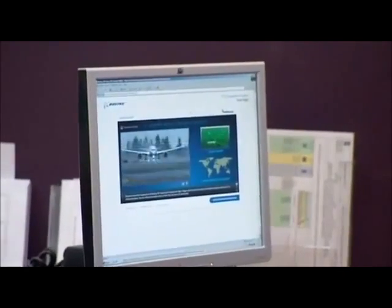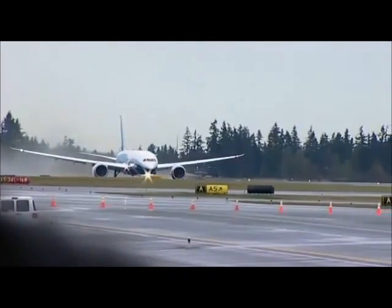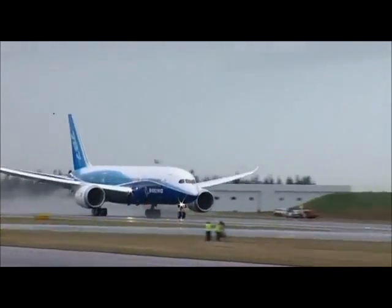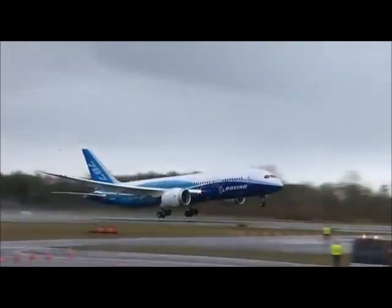And here she comes, the 787 Dreamliner. Way to go, Rolls Royce! It's a massive coup to provide the engines for a new airliner's first flight. And it's something to be very proud of for the people who build them.